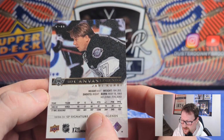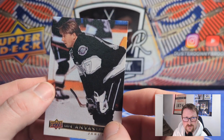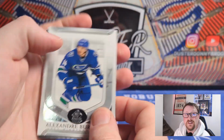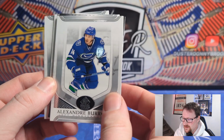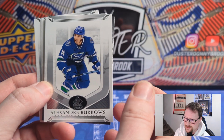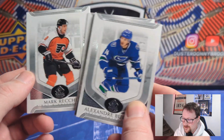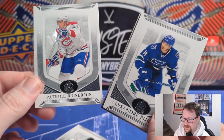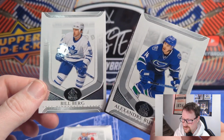Pretty good 92-93. 27 goals, 60 assists. I mean, he was still good. It's not like he fell off after he went to the Kings, but don't like seeing Jari Kurri in anything but an Oilers jersey. Kings fans may not agree with me. Such is life. Let's see, there's Alex Burrows. Alex Burrows is far from a legend. He hasn't even been out of the league long enough. Anyway, Mark Recchi. Not necessarily a legend, but definitely a well-known vet. Patrice Brisebois. And Bill Berg.